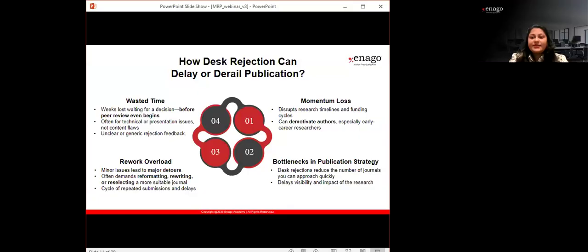Secondly, it creates a lot of bottlenecks in the publication strategy. Many journals don't allow simultaneous submissions. Therefore, when you submit to one journal, you wait for their response, you get rejected, and you go back to square one. Then you go to another journal, prepare the manuscript as per them, and submit again. So this becomes a potential delay, and it also delays the impact of the research.